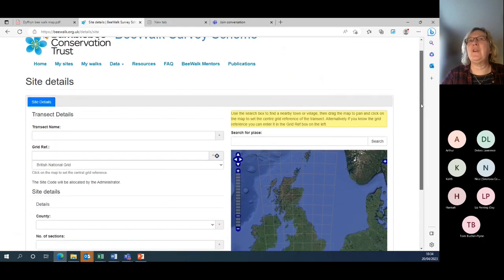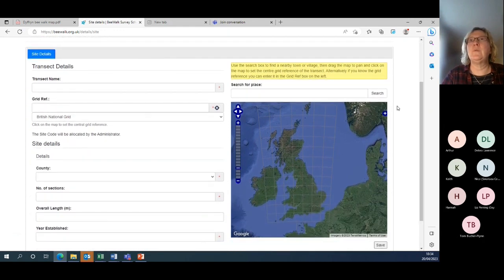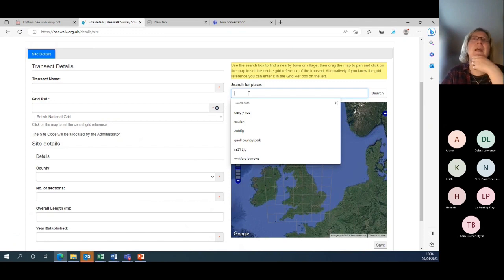And could I ask one of you to give me a postcode in the Neath Port Talbot area? It may or may not be an ideal postcode for a bee walk, but if someone could just yell out a postcode, that would be really good. Or put one in the chat for Tom to yell out, and we'll try and demonstrate setting one up. Anyone brave enough?